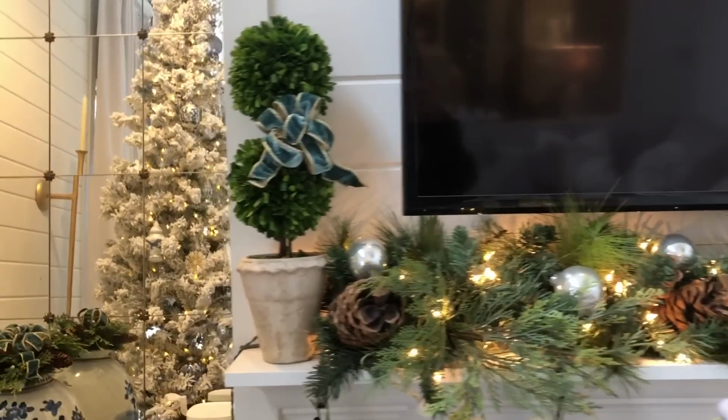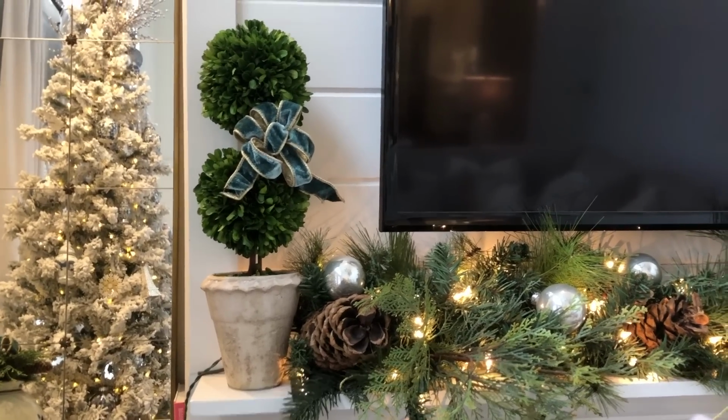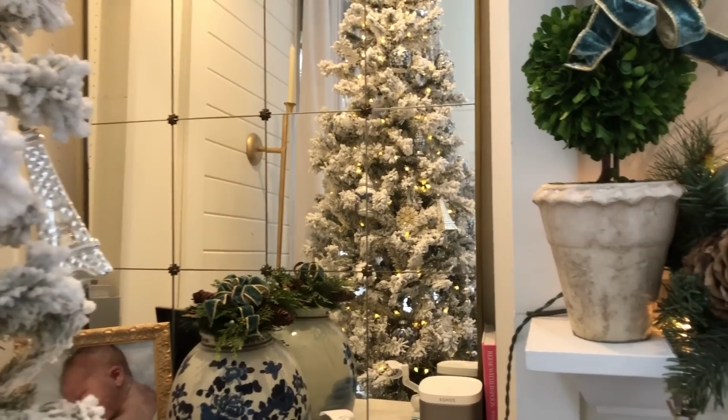What I did on the mantle is, these boxwood, these are there all the time. Sometimes I put them in different places, but y'all have seen these on my mantle before. Just put a little bow on them. These are some that I made last year for the other tree. I did that on top of those as well.